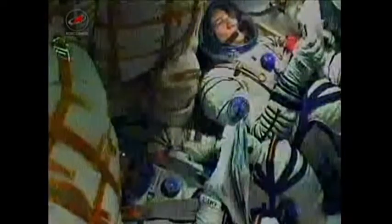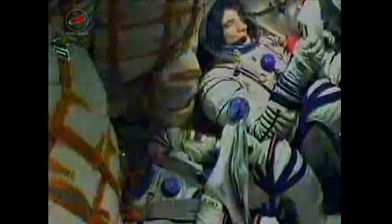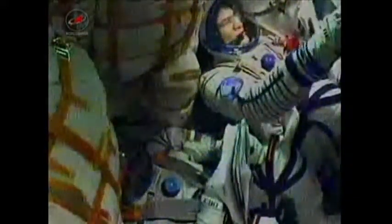The Soyuz is now being propelled by the single engine of the Soyuz's third stage. This engine is providing 30 tons of thrust and will burn for 4 minutes and 2 seconds.